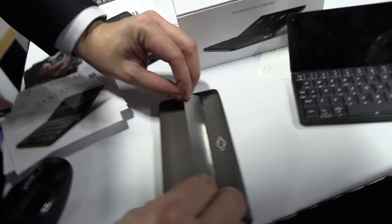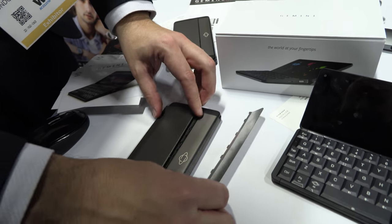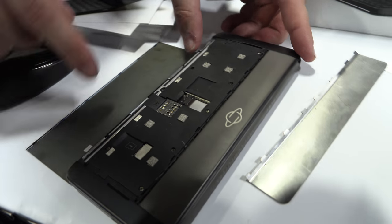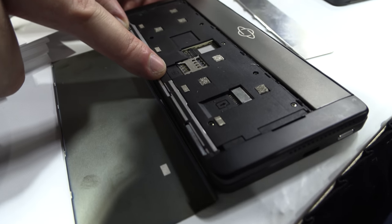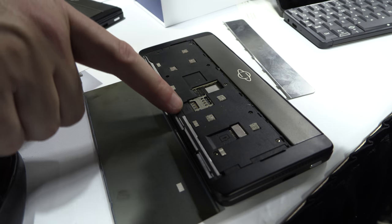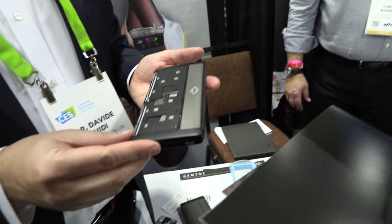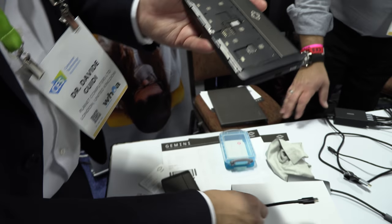Whoa. So then you access the hard drive. You access everything. So inside, wow. You have the SIM slot. Single SIM, and there is also an eSIM. Is that an international standard, the eSIM? It will be. Yes, it's an international standard. It needs to be configured with the mobile operator, so that will be more standard in the future.